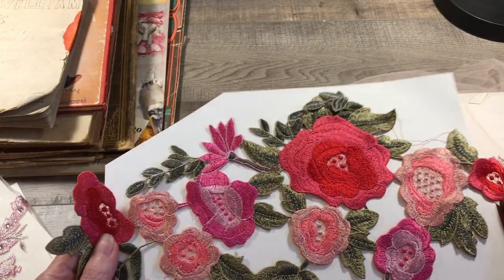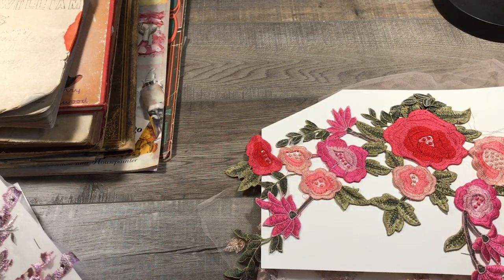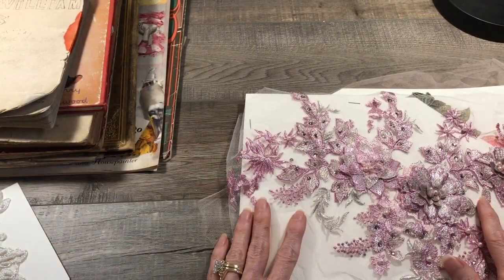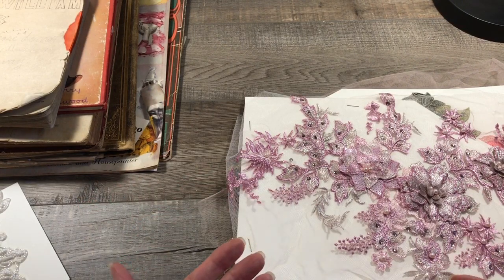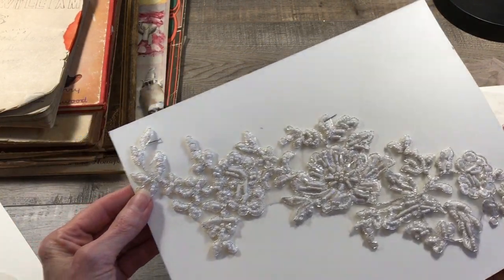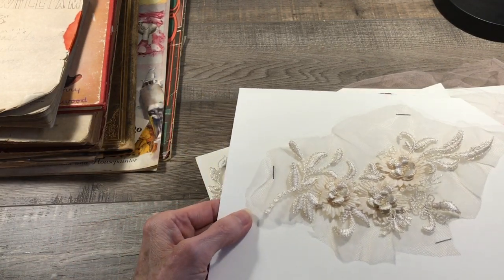Oh man. And I gotta say, these ran about between $5 and $9 a piece, but at a thrift store, I probably would have paid $5 to $9 for the whole dress and then had to cut it up. So that's the way I see it. And look at this gorgeous one, probably off a wedding dress somewhere. Oh, wow. Love that. So I got a bunch of appliques that are going to be just gorgeous.